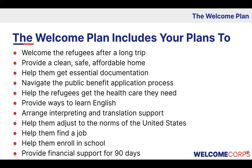Now, the welcome plan includes your plans to resettle the refugee into your community, and that includes welcoming the refugees after a long trip, providing a clean, safe, affordable home, helping them get essential documentation, navigate the public benefit application process, help the refugees get the health care they need, provide ways to learn English, arrange interpretation and translation support, help them adjust to the norms of the United States, help them find a job, help them enroll in school, and provide financial support for 90 days.